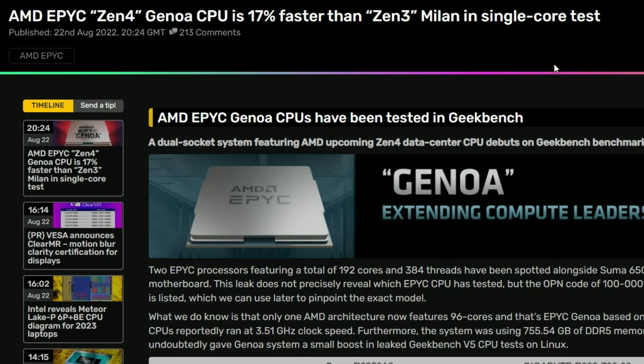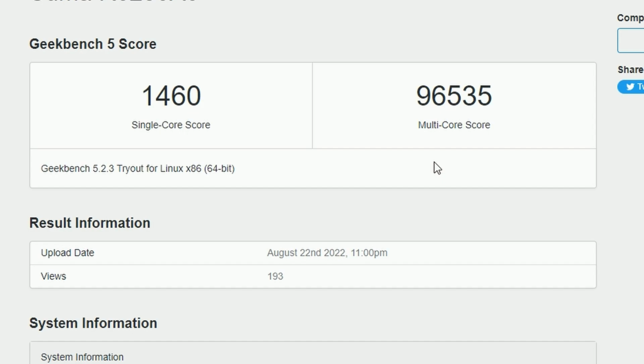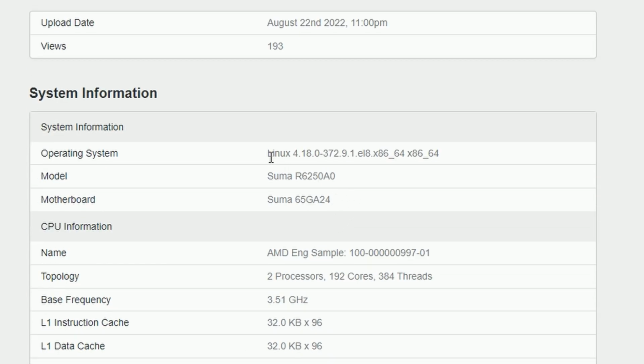Next up, we have AMD EPYC Genoa Zen 4 being 17% faster than Zen 3 Milan in a single core test. If you look at the Geekbench score right here, by the way, this is an engineering sample of Zen 4 Genoa, and it's getting 1460 single core, and in multi-core it's getting 96,535. If you compare that to the Zen 3 model, it's basically 17% faster in single core, and it's running on the Linux operating system.